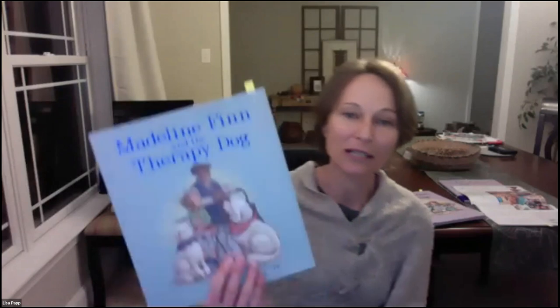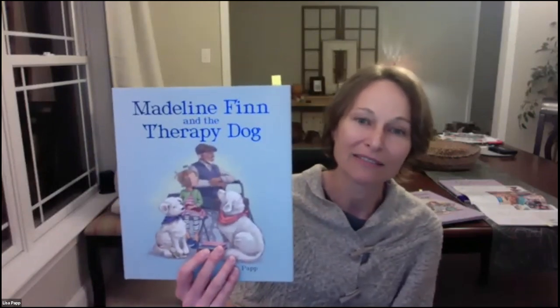And then the newest one, which came out in September, Madeline Finn and the Therapy Dog. And in this story, Madeline Finn wants Star to become a therapy dog, just like Bonnie. And it takes place at a retirement community. That's where therapy dogs are often certified. It's a great place for dogs to show off their skills. So you're gonna learn a little bit about what it takes to become a therapy dog.